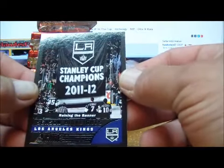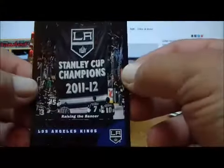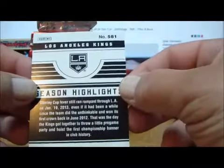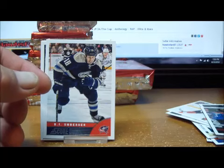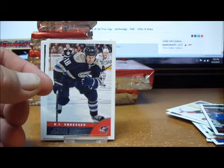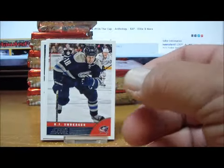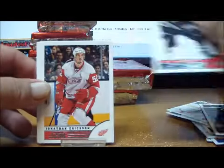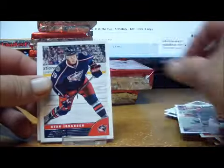And I guess here is a Score Black. This is for the Los Angeles Kings season highlights. I think this is a Score Black. I've never seen one before. Is that a Score Black? Is that what they're supposed to look like? It's all black. So I'm kind of guessing that it is. For Los Angeles Kings, what appears to be a Score Black. And more base.